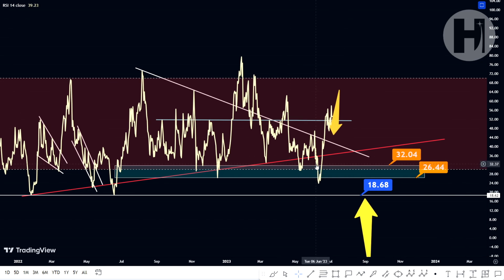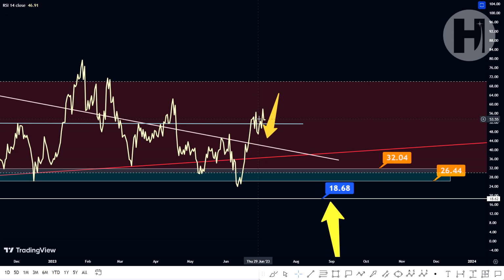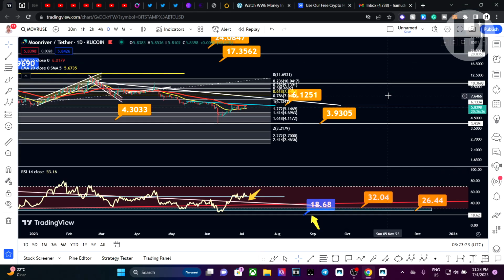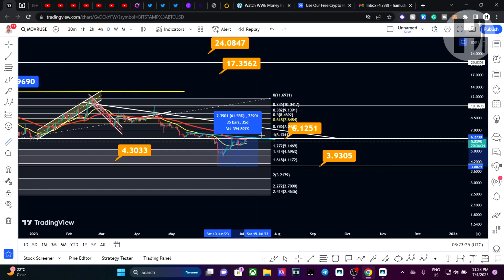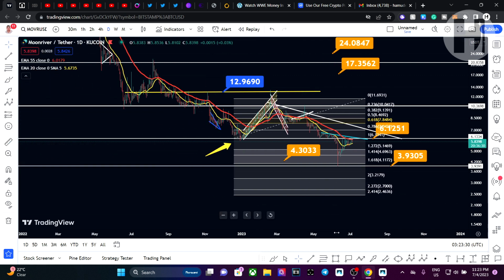We had 5 retests, 6 retests, and then a fake out below here in June just last month. And from there we obviously had that massive move to the upside, 40 or 50%, I think it was, from the local bottom here. So from that bottom there we did approximately 58%. Yeah. So that covers it for the daily chart. Let's switch over to the weekly.